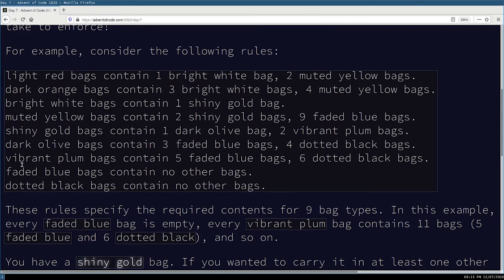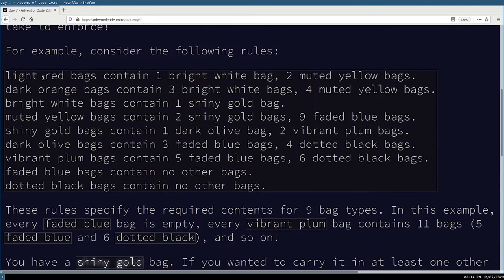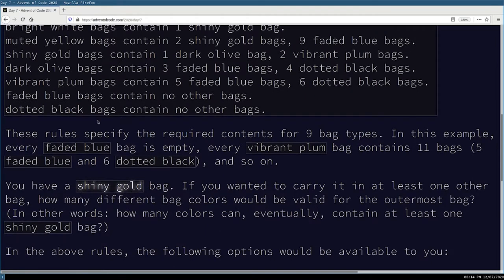Oh, faded blue bags contain no other. So here, this isn't a number, this is now a "no." So that's another possible thing, right? These rules. I guess really this whole thing is the identifier, right? But I imagine in part 2, they might make us split this up from this. We could use this whole thing as the identifier, but I feel like in part 2, they'll make us split it up. Anyway, we'll see about that. I have some ideas on how to handle that anyway.